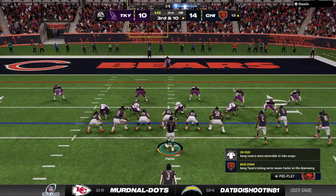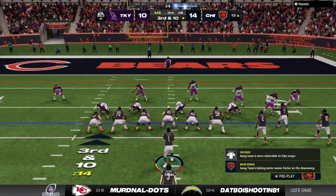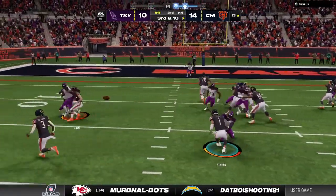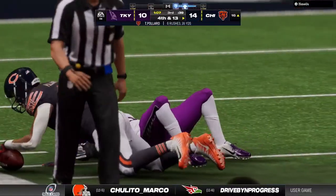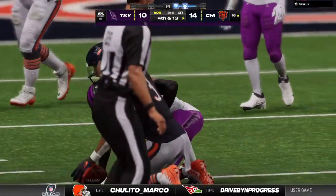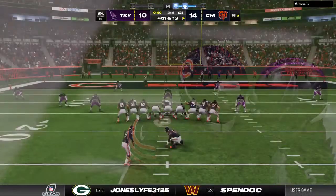This offense was on the move. Now 2 straight incompletions have them looking at 3rd and 10. They'll pitch this out to Pollard. And it's been like this all night long. Nowhere to run as they stop him behind the line. A 3-yard loss. 4th down now.